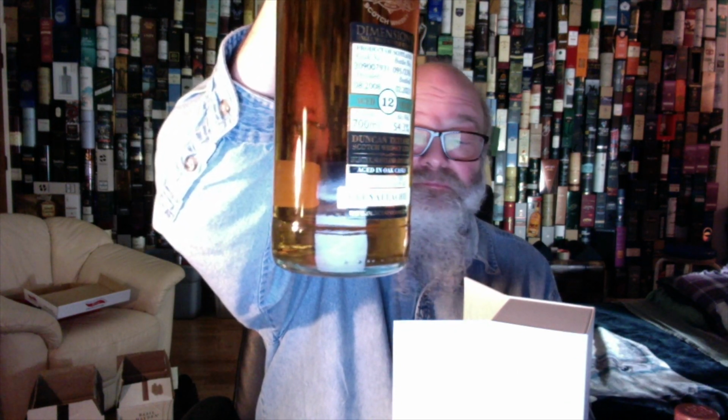And this is 12 years old, bottled at 54.3. Well, what I'm going to do is open this up. Oh, it's got a fancy box. Very fancy box. Look at that. But here is the bottle. Quite simple. Now let's see what I'm missing, because I'm unable to see the screen. There we are. There's the bottle, the Duncan Taylor bottle. And here's our fancy box with a magnetic closure.